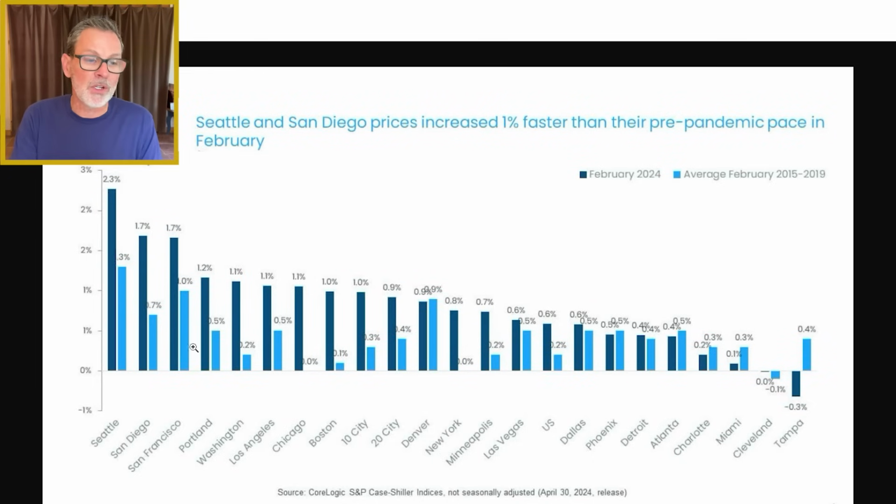But in San Francisco even, look at San Francisco, increasing by 1.7% compared to the 1% gain we should be seeing. And also we're seeing big gains in Portland, Washington, D.C., Los Angeles, Chicago, Boston, as well as Denver. Actually, in Denver, we're seeing the same price increases compared to pre-COVID levels, but most of these metros are experiencing big gains this month compared to the historical averages.